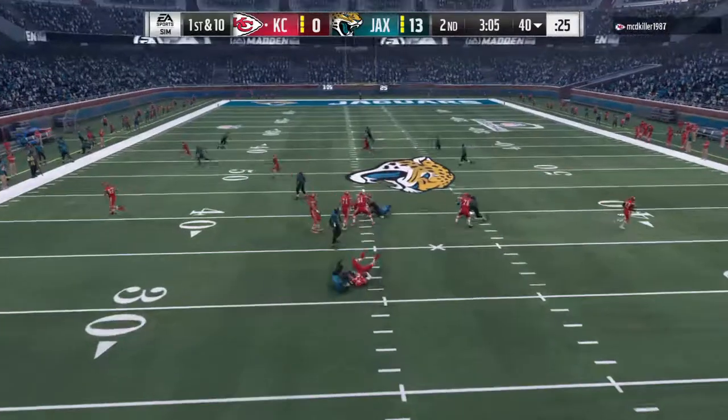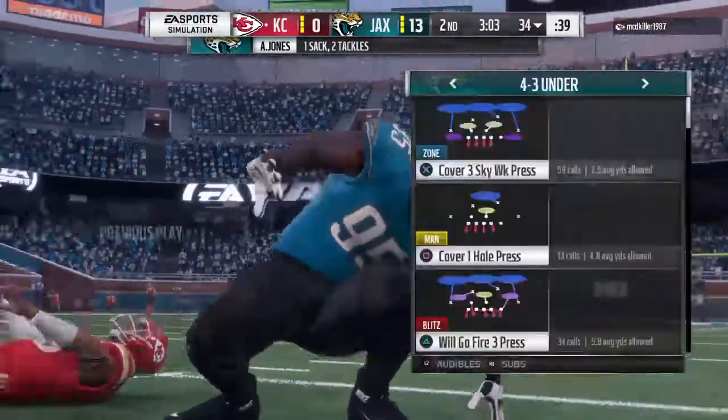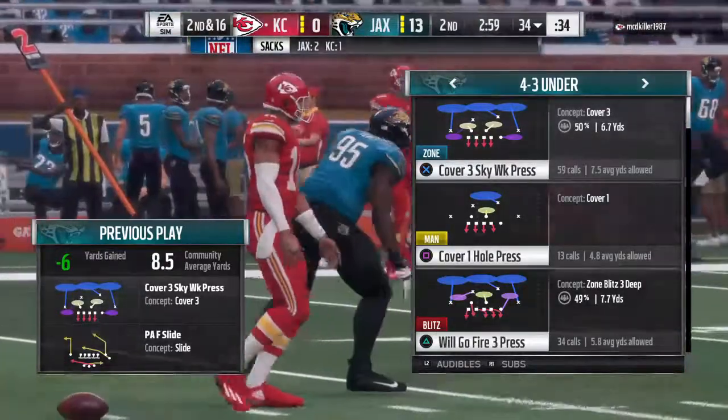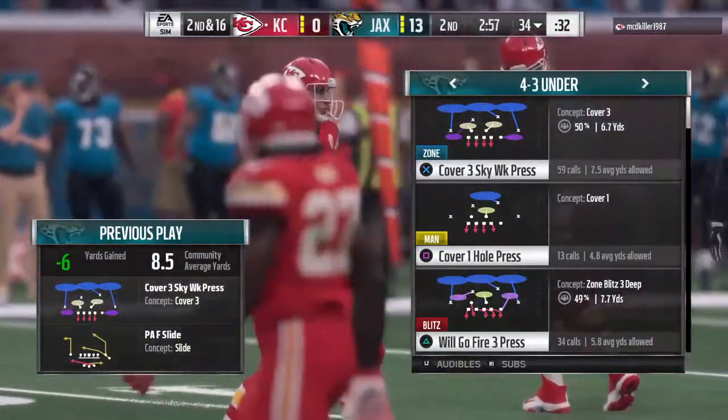They go play action here on first down. Jaguar pressure and a Jaguar sack. Avery Jones busting through to get him for a loss of 6.